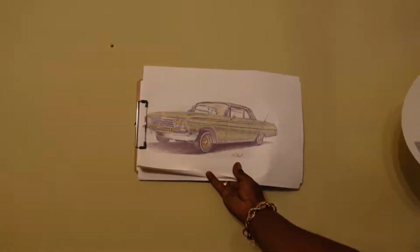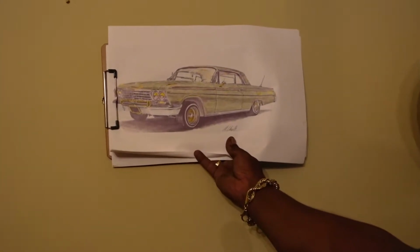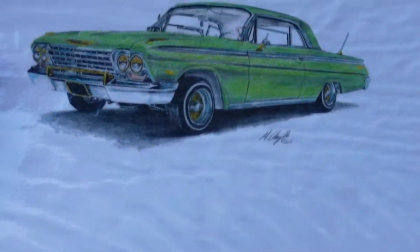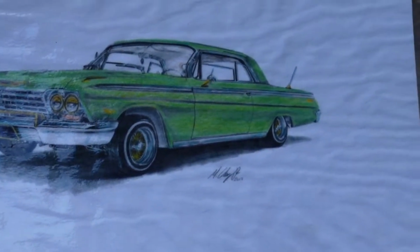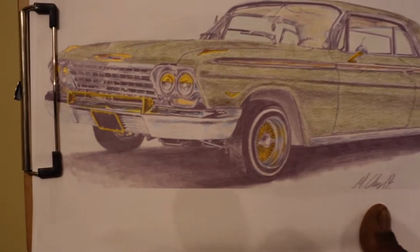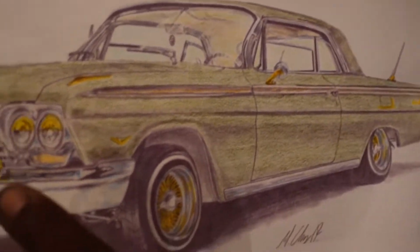That's what it's supposed to look like right there. Yeah, he drew this. You drew this yourself, right? Yeah. What I did, I drew it and printed it out. Printed it out, made some copies. Then I made some small copies. Still look good though. And I add color to it. But this really what the color was gonna look like. And the gold in those same spots. Yes, sir. Oh, I got all that done. I'm waiting on that to come back.